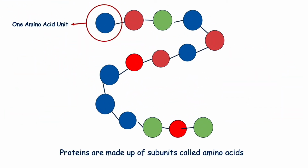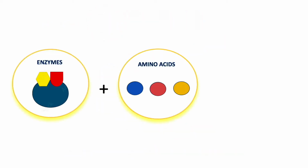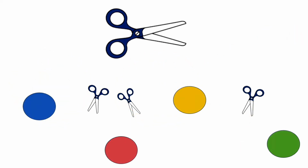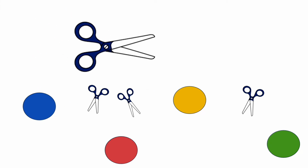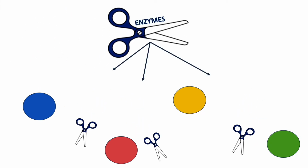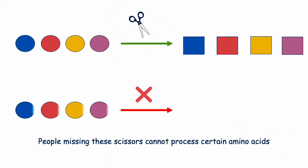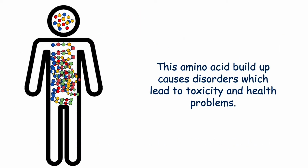Proteins are made up of small subunits called amino acids. Our body, with the help of enzymes, transforms amino acids to other substances or energy. A number of different enzymes are needed to process these amino acids for use. You can think of enzymes as a set of scissors, which cut and shape certain amino acids into other substances. People missing these scissors cannot process certain amino acids. This amino acid buildup causes disorders which lead to toxicity and health problems.